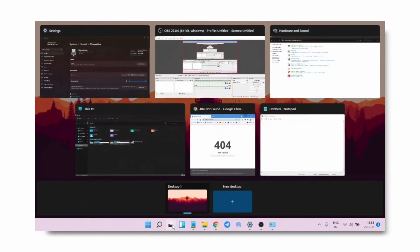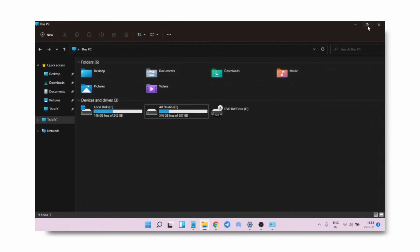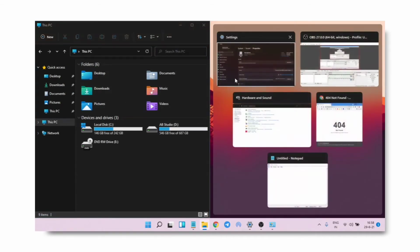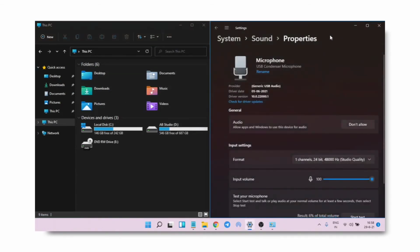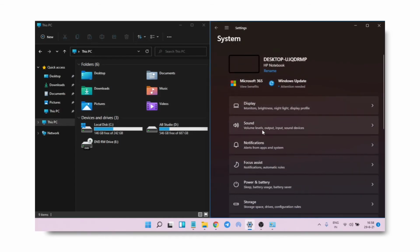This is the task menu, and you can see the quick way to actually multitask. We no longer need to use the Windows shortcut. The settings menu has changed a lot. It's entirely different.